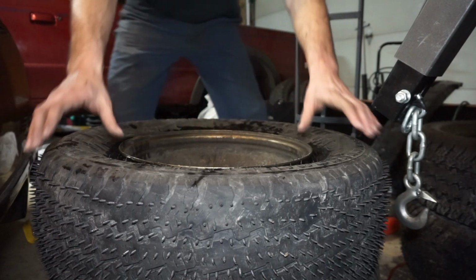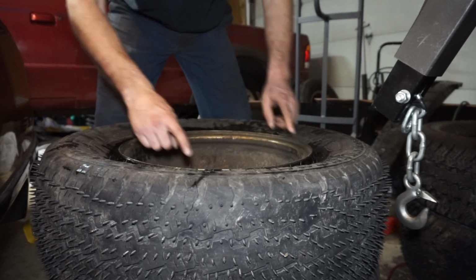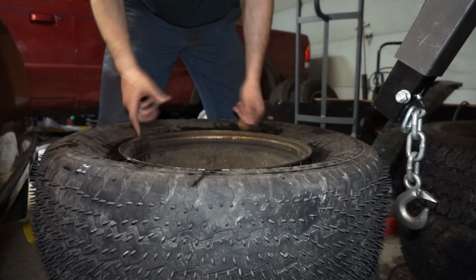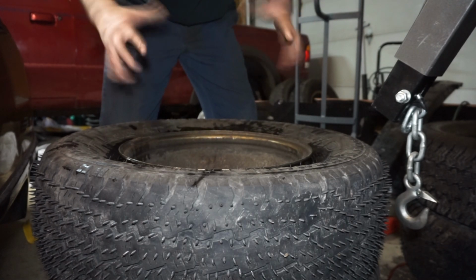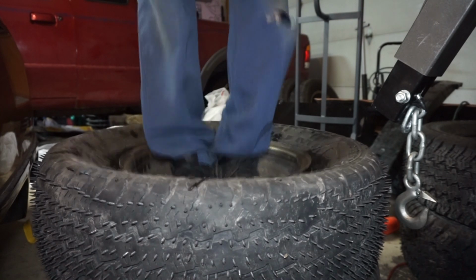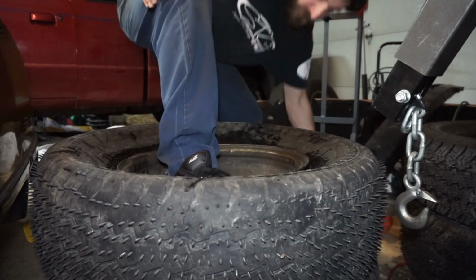All right, the first thing I'm going to do, this is not the side with the drop center in it, the big divot in the rim. I'm going to stomp on this thing, push it down as hard as I can so I can push the bead up into this tapered part of the rim, so it kind of seals there. Then I'm going to flip it over and put a little bit of pressure on the other side to push the wheel out. So I'm just going to stomp on it to get this thing to seat a little bit.